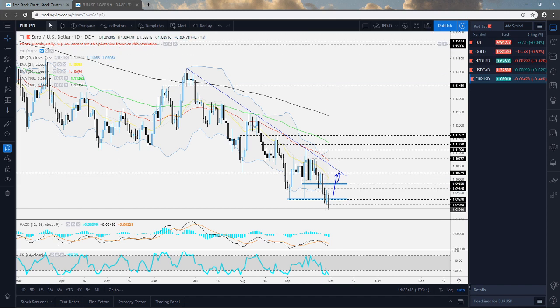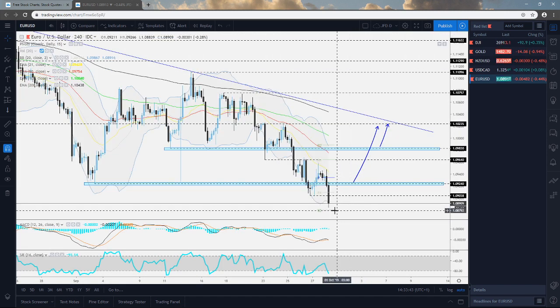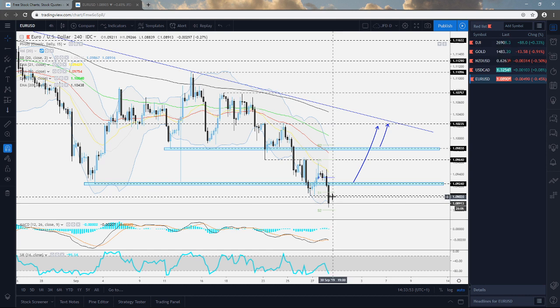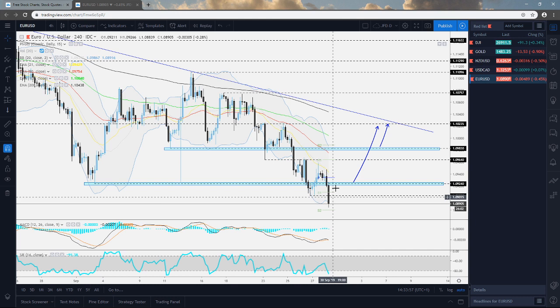If we look at the pivot points, we still have some room to move towards the S2, which is around the 1.0880, but this could provide some good support today. But again, let's not over speculate. For now, it is more bearish than bullish. But if this suddenly reverses back above the 1.0924, this could be a different story.